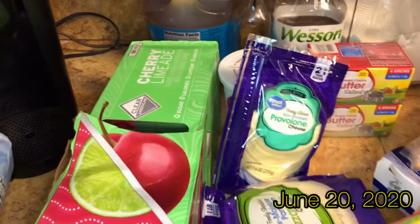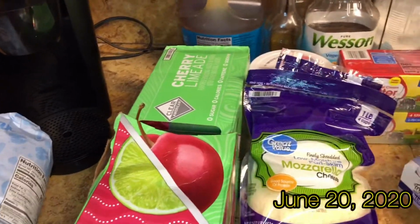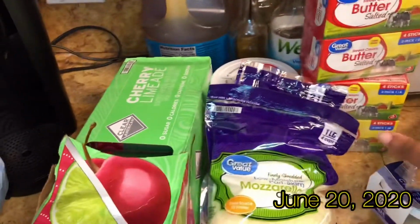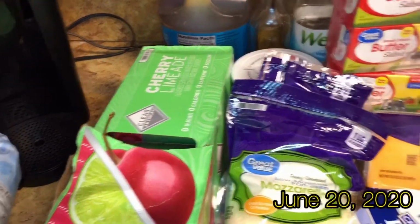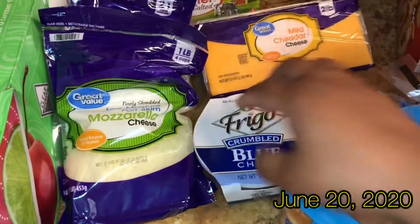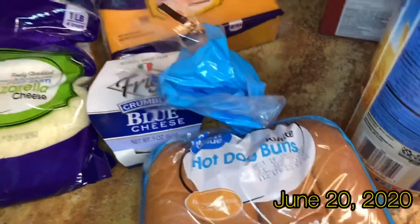Cheese for sandwiches. We love provolone around here. Mozzarella for literally everything else. More butter, baby. Hubby loves cheese, so we buy him blocks of mild cheddar or Munster. Then we have that blue cheese for salads and for steak.